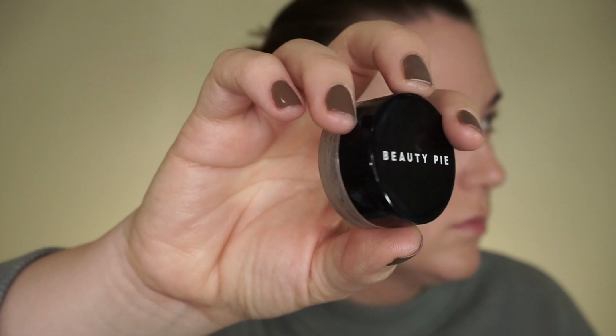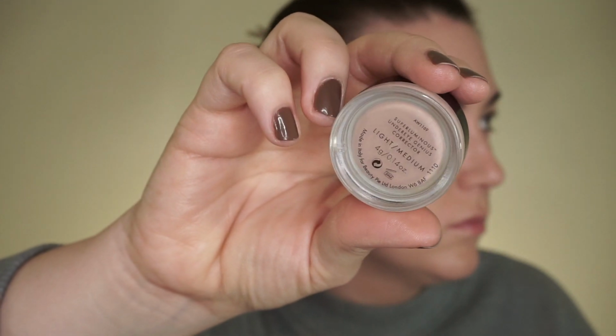I then went in with the Super Luminous Under Eye Genius Corrector in the shade Light Medium. I like using that, especially if I haven't had that much sleep. I find that this formula is pretty moisturizing, and even though it is a super light pink, it's sheer enough to where when you blend it out, it doesn't look too stark on your complexion, or at least my complexion.